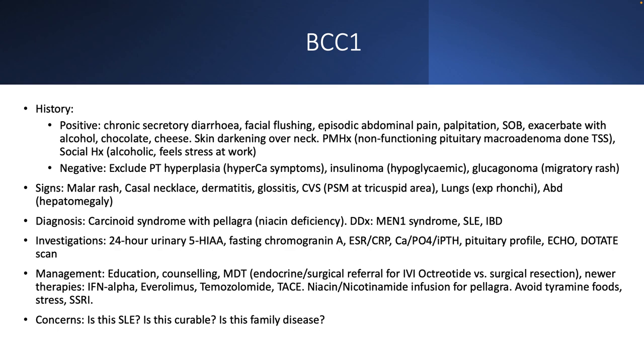And there is a role between pharmacological or surgical intervention. Basically, the medication is given before a definitive surgical operation to remove the tumor. Okay, and there are other new therapies which I don't think are important, like everolimus, temozolomide, which are all rare. But you can mention that because the patient also got pellagra, you should also replace the B complex or just vitamin B3 or nicotinamide infusion for the pellagra.